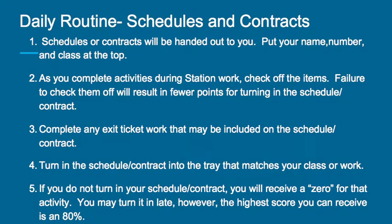As you complete activities during station work, check off all those items. Failure to check them off will result in fewer points. Yes, you do receive points for turning in the paper. Number 3, you need to complete any exit ticket work or worksheet that might be included on the schedule or the contract. This is how I gather grades for you and make sure that you've understood material, so it's very important you get that turned in.